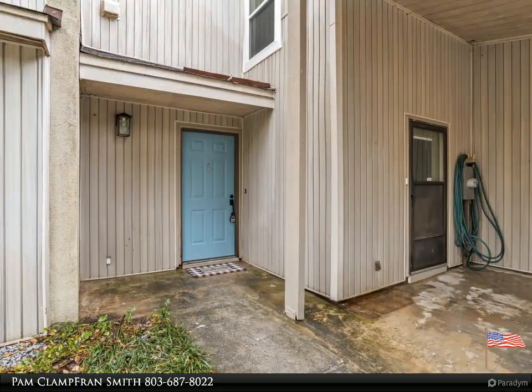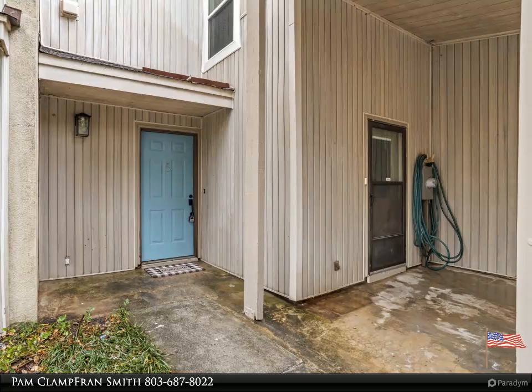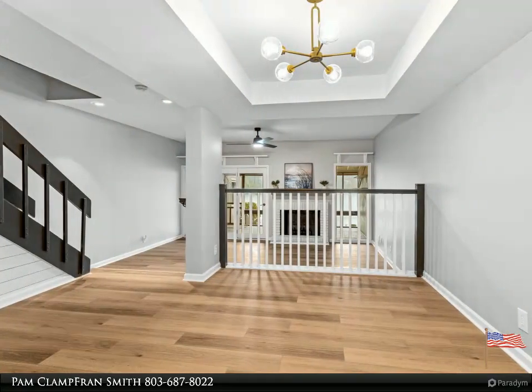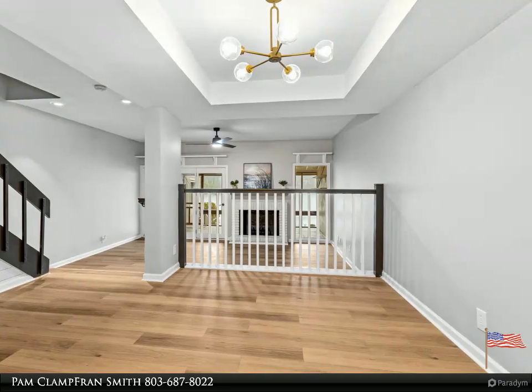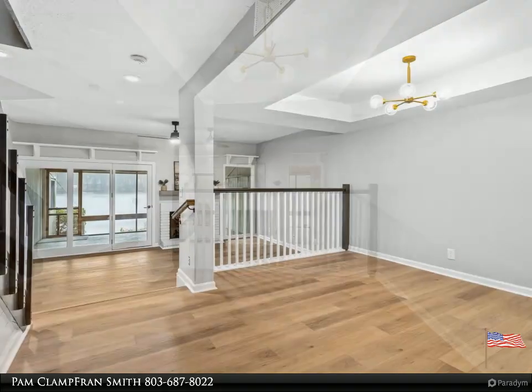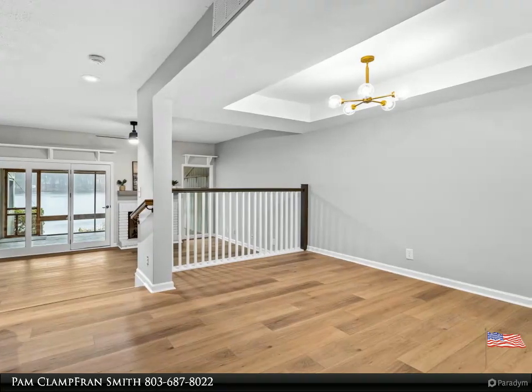Gorgeous waterfront condo, close to downtown Columbia, amenities, schools, and churches. Move-in ready, has been completely renovated. Large living room with fireplace, open floor plan to dining room and kitchen area. Enjoy the water view from every room in the property.